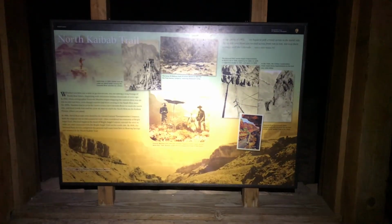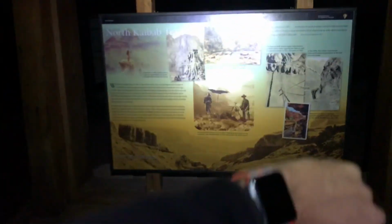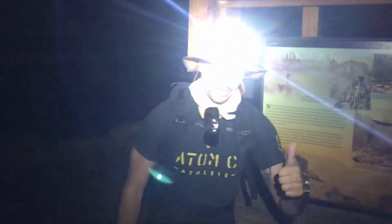How to hike the Grand Canyon. Start at North Kaibab Trail at 3 in the morning. And then get somebody else over there. Then go down that trail over there.